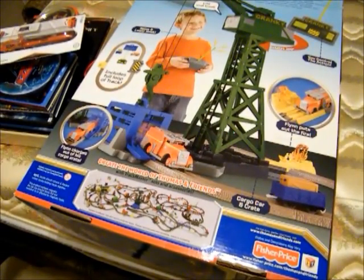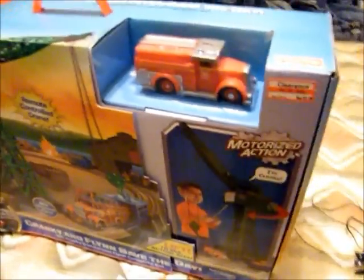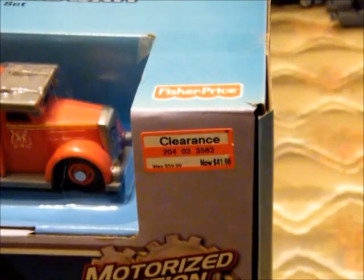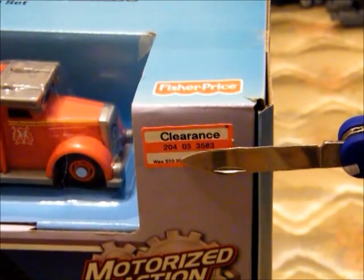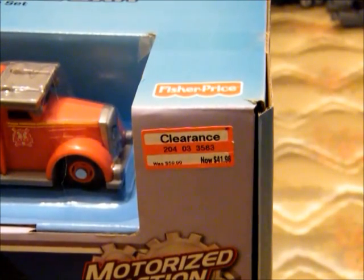Anyway, back to the front, and you'll see where I got it and for how much. To be quite honest, it's a pretty big box. And if you can't already tell by this little tag, this is where I got it. If the camera would like to focus, maybe not. Here we are. Now, the original price is $59.99. Wow. And sale for clearance is $41.98 from none other than Target.